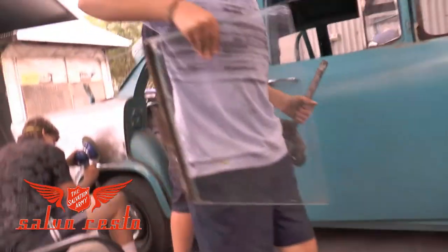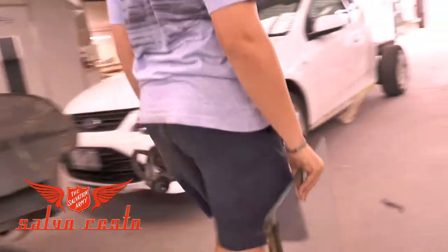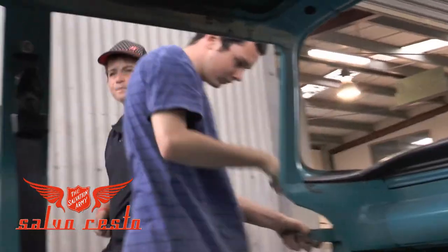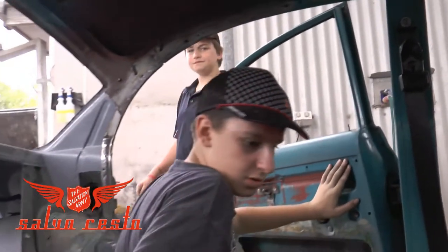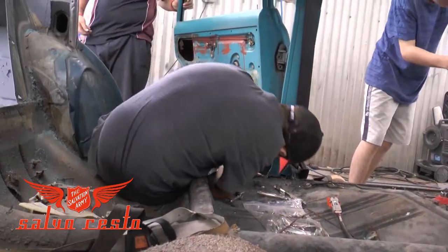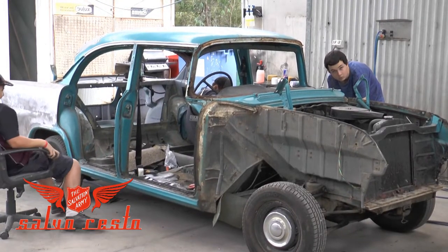It feels like we've accomplished a lot. Today I took the driver window out and I also took the driver door off. The first door I got off, the bolt was destroyed, so it wouldn't come off, but we got it off. And now we're trying to get the other one off. But Scott's helping me with that one right now.